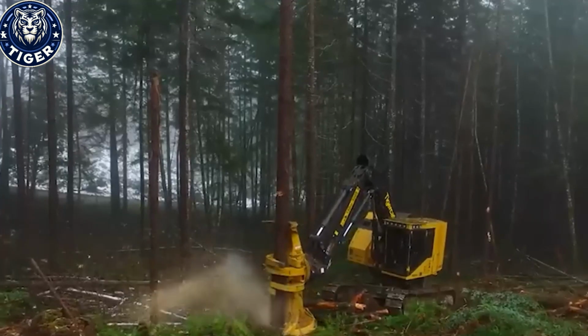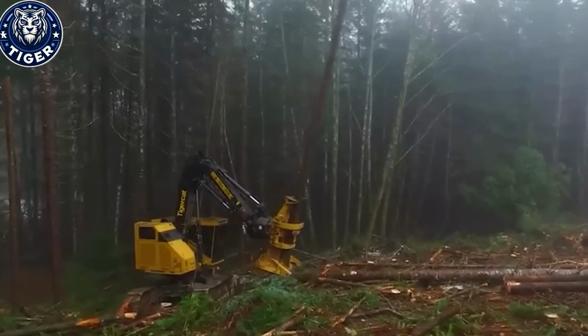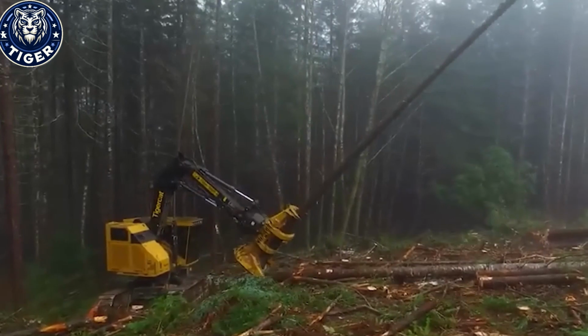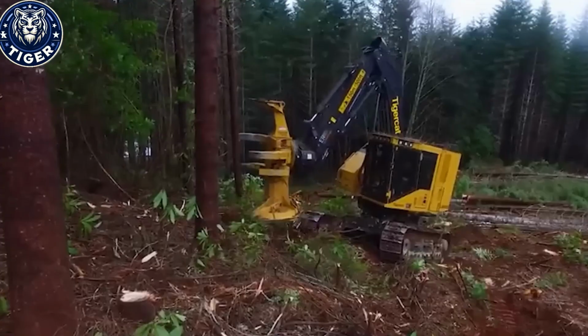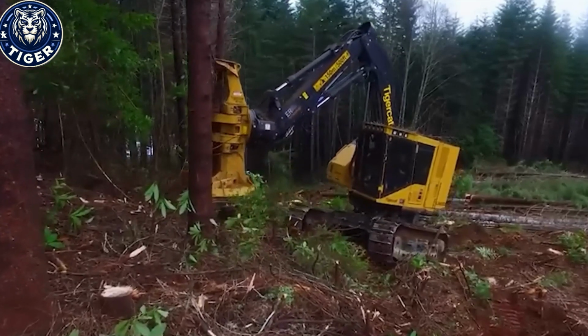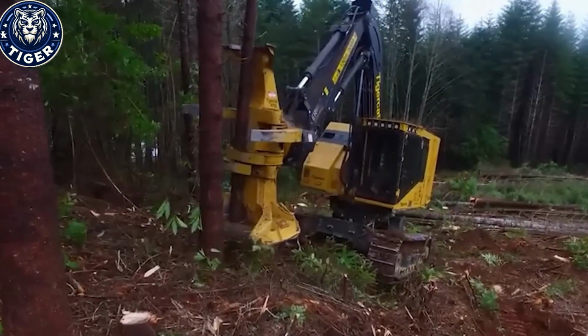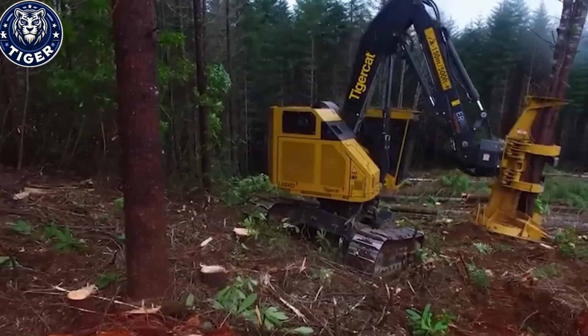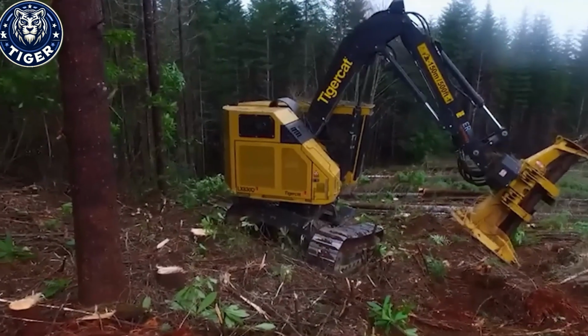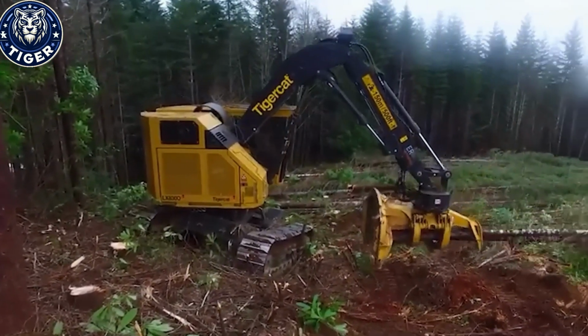The Tiger Cat LX 830D, featuring a formidable 320 horsepower engine, excels even in the harshest environments. Its robust design guarantees unparalleled efficiency and reliability in every operation. As an essential asset in timber harvesting, this machine showcases the pinnacle of engineering excellence, making light work of the toughest tasks.